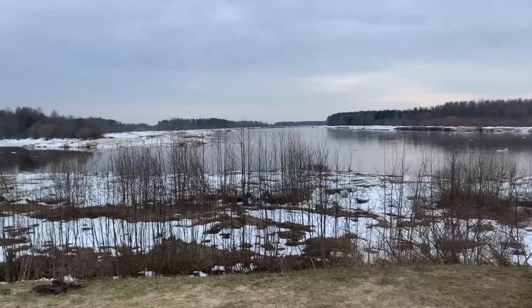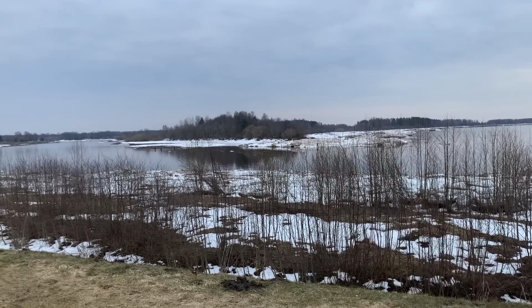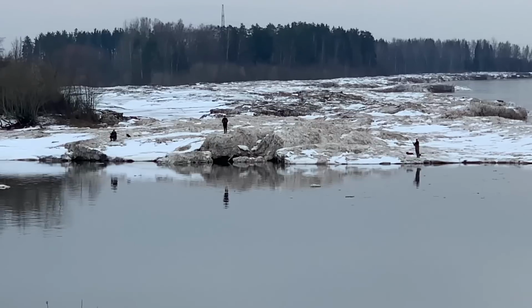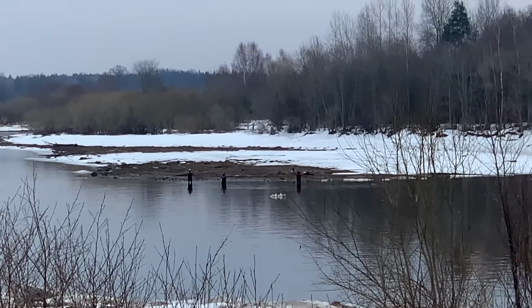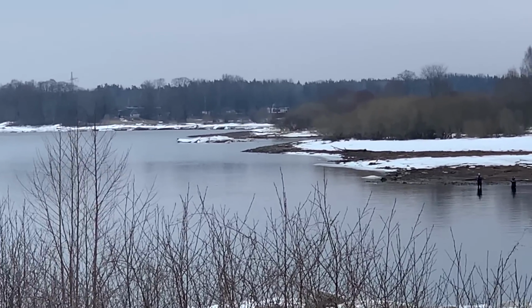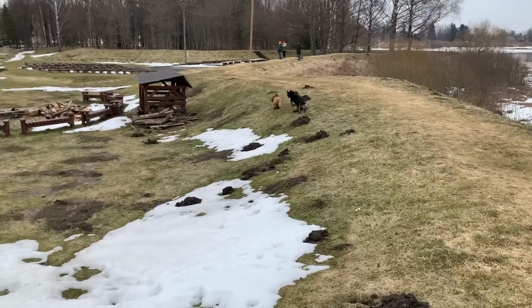And now we are on the other side. The river goes out that way, but also that way. So maybe this is like an island. And wow, can you believe it? The fishermen. Yeah, they're fishing, standing inside the water with their wellies on. And Snoopy found his friend. Whoa. Hello, darling.